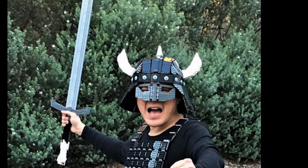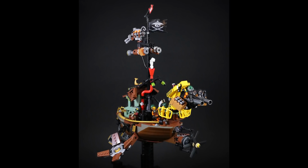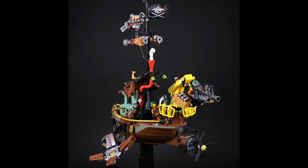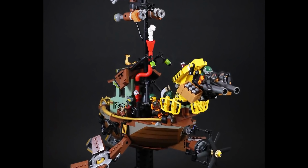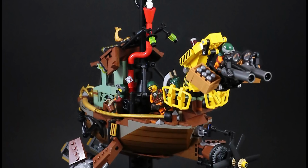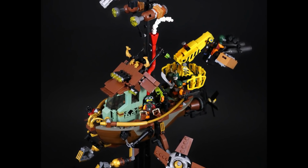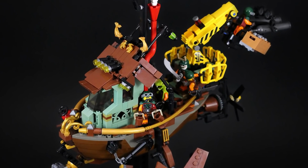Now, number 4 is really just a great combination of two different builds combined into one awesome scene. This first build is an awesome Sky Pirates custom build based on that older LEGO Ninjago theme from a year or two ago. Definitely has some reminiscent steampunk feel to it, and I'm also getting a Fifth Element vibe from this build as well.